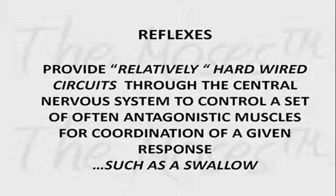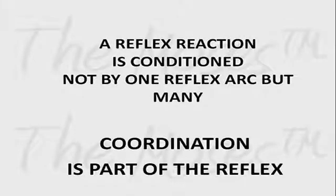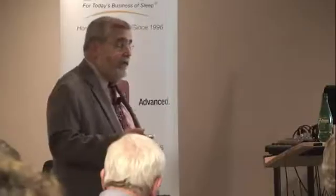Okay, reflexes are relatively hardwired circuits through the central nervous system to control a set of often antagonistic muscles for coordination of a given response, such as a swallow. The motor neurons and the Golgi tendon system are part of a neurological feedback loop for maintaining muscle tone. A reflex reaction is conditioned not by one reflex arc, but many. Coordination is part of the reflex. Most complex reflex we have actually is a swallowing reflex. And that's extremely complex. And it's all based on coordination.